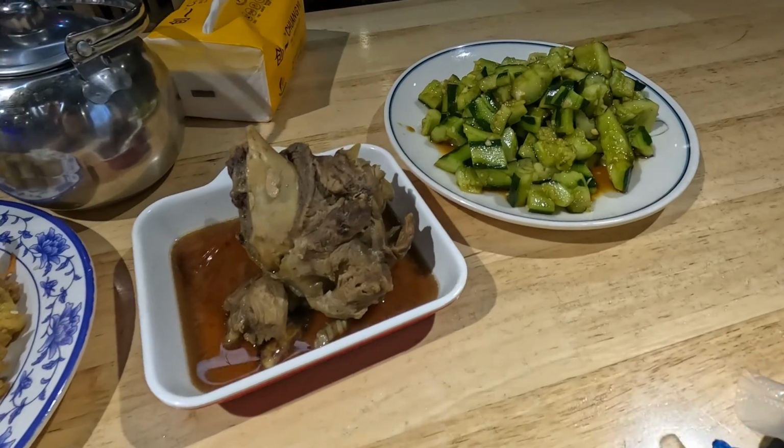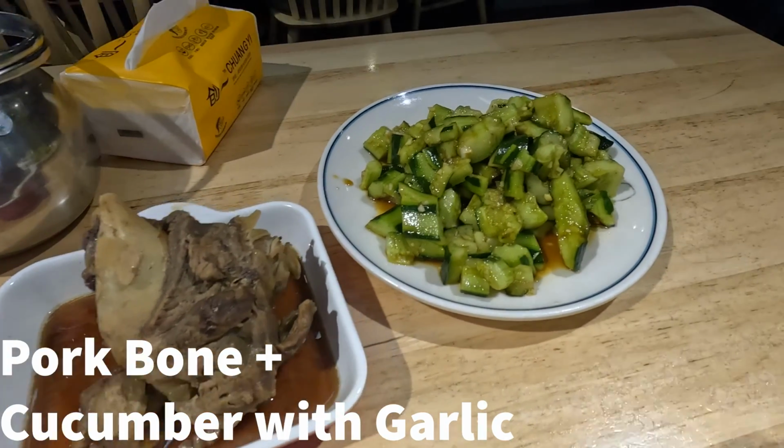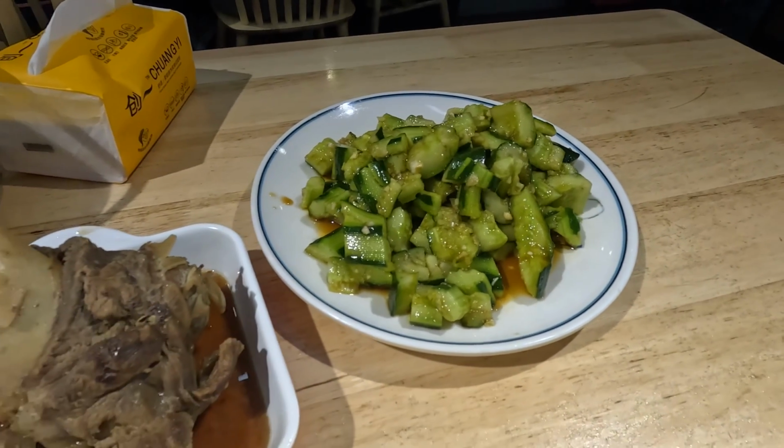Now here's what's interesting. I like chili, right? I asked for some chili. They said no, no more. Now, could have been my translation, could have been the translation app itself, I don't know. But who knows? I'm sure they've got chili somewhere. So here's our pork bone and a nice side of vegetables.